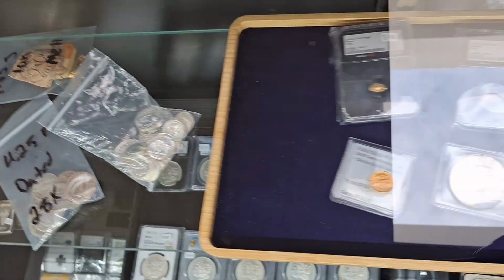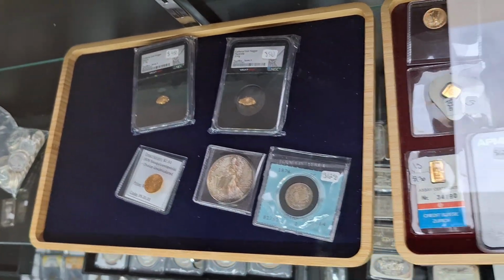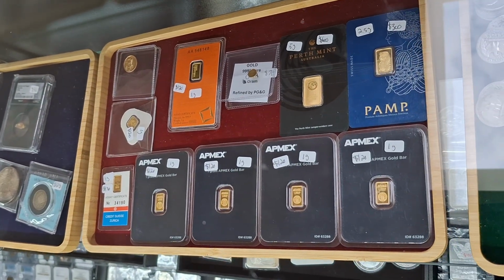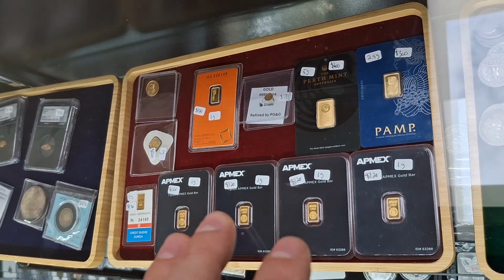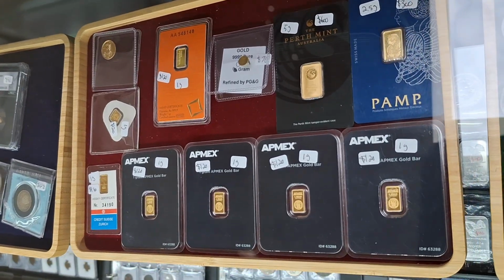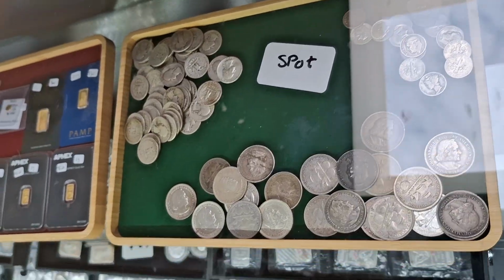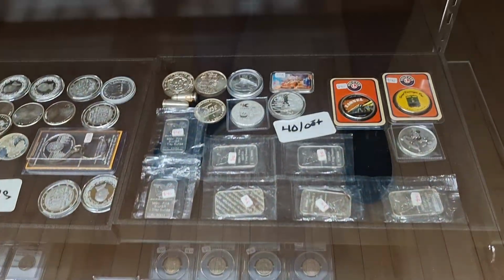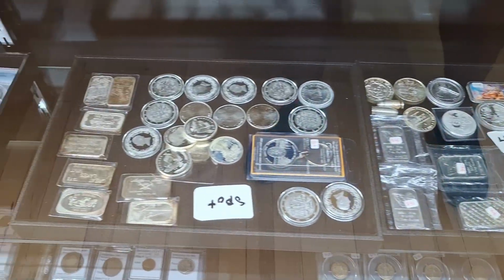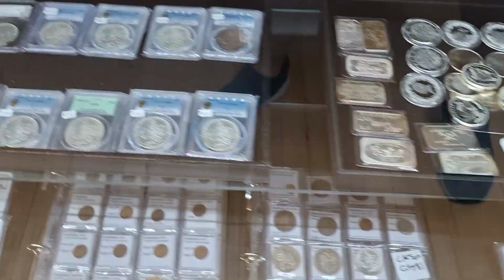Some better date stuff, a little bit of numismatic items there, and my gold has been refilling nicely. If you guys are looking for gold grams, I do have some in stock, limited supply until they run out. Everything is priced as marked there. Still selling 90% at spot. Got some better silver items at $40 an ounce. Lots of generics at spot. I should flip that sign around.